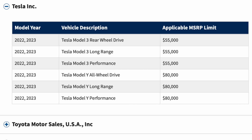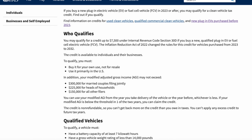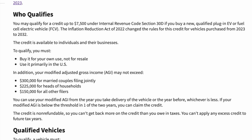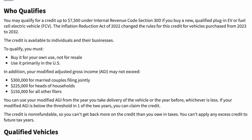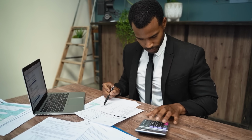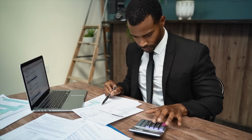MSRP caps are not exceeded, and that car does qualify being assembled in North America. The only other qualifications are on you. How much money do you make? Is your adjusted gross income $150,000 or less as an individual, or $300,000 or less as a joint filer? Then you could qualify. Now, this is not a refundable credit, so you must have tax liability. That is not the same thing as getting a tax refund at the end of the year. Speak to your tax accountant for more clarification on that if you don't understand that.